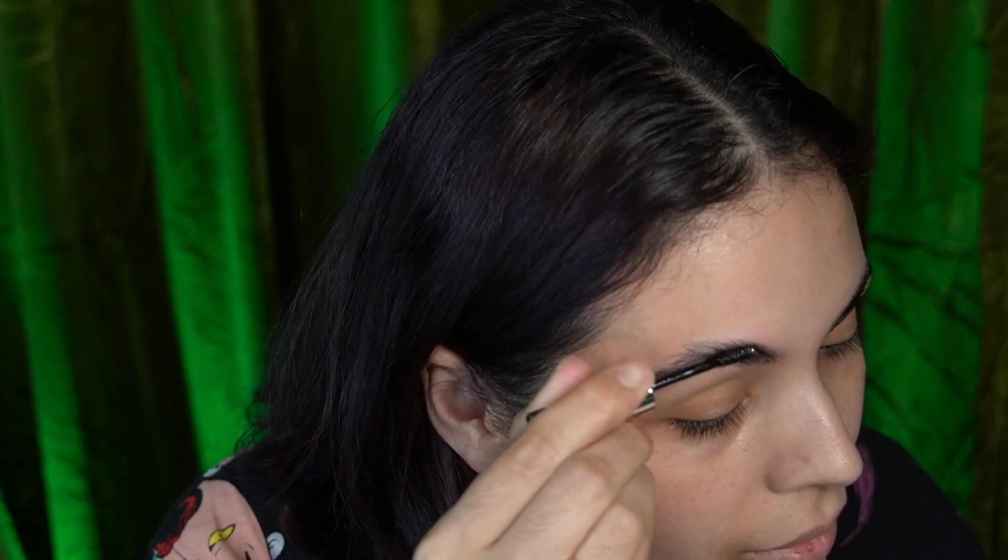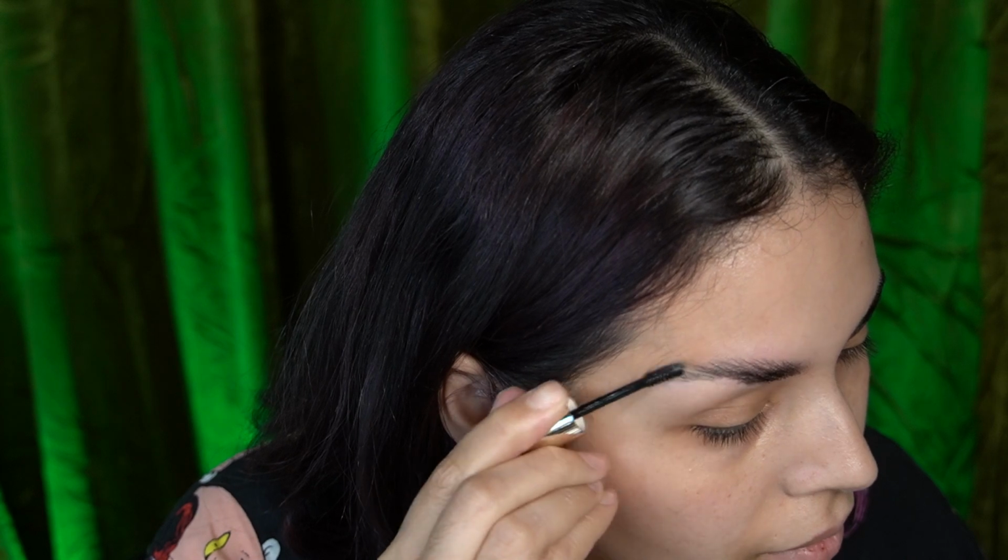So I'm gonna go in first with the Dior Forever Glow Star Filter in number 3. And I'm gonna use that as my primer today. Put 2 pumps of that. Actually, let me do my Rare Beauty brow gel, because I don't like to put this brow gel on when I have like the rest of my base on, because then it'll like mix in.